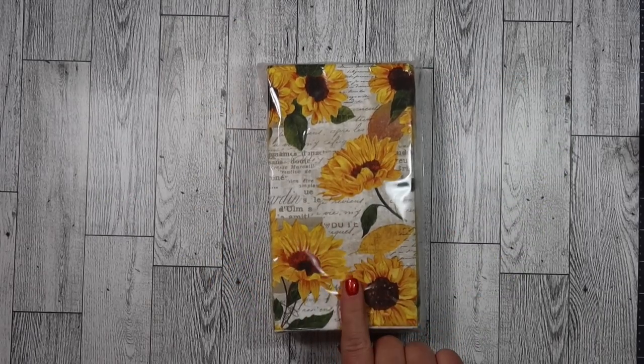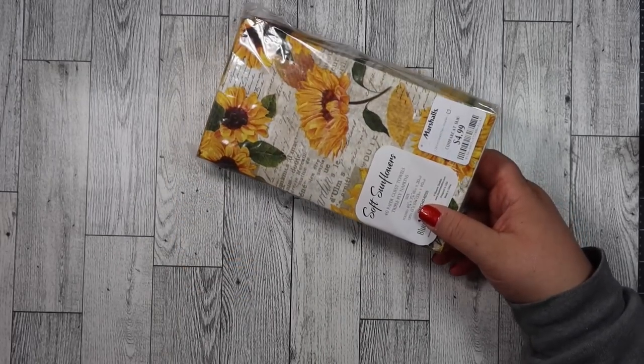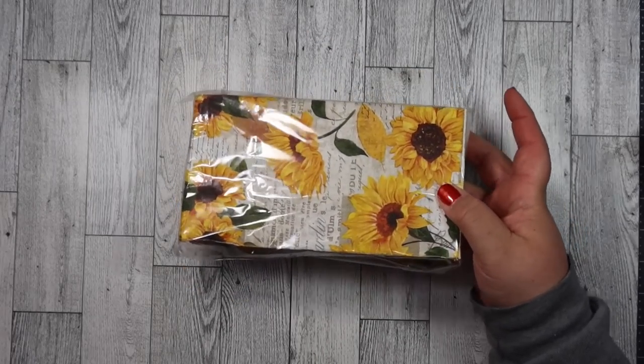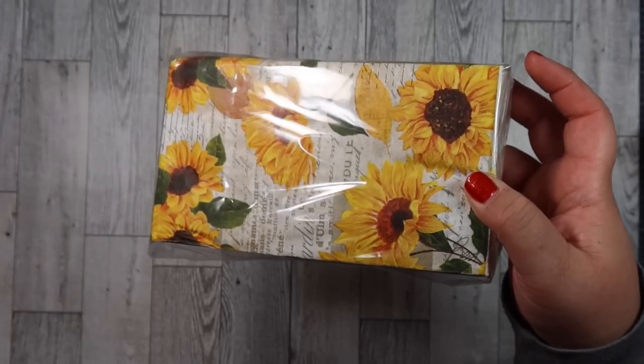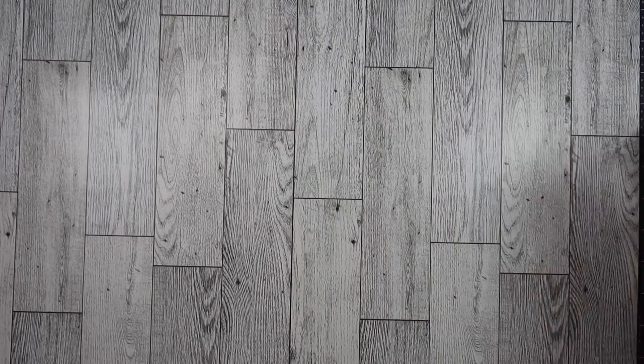These beautiful sunflower vintage napkins. Look how many you get. These were $5 and I'm going to try to do a project with these this year. Look how pretty. So I did get those.